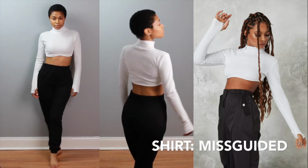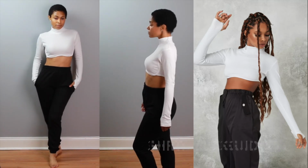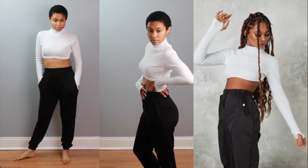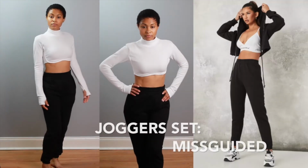This shirt does not fit me as perfectly as it fits the model. The sleeves fit a little loose, but overall I like this outfit, especially because it comes with the jacket, which really pulls the look together.